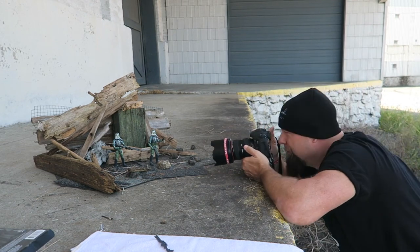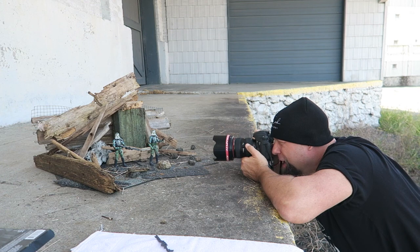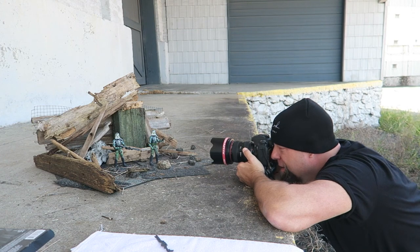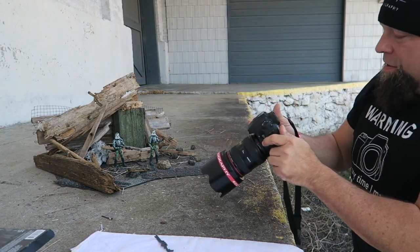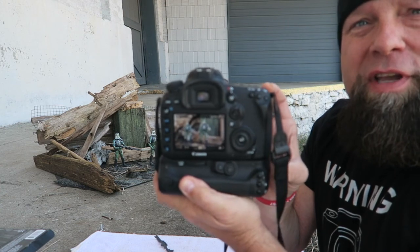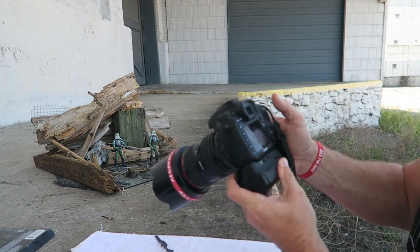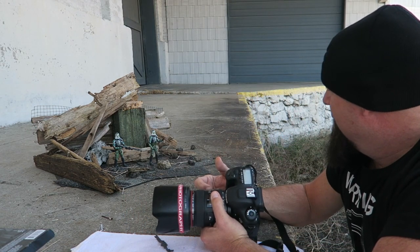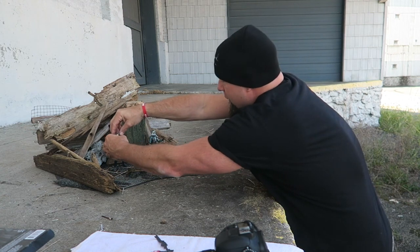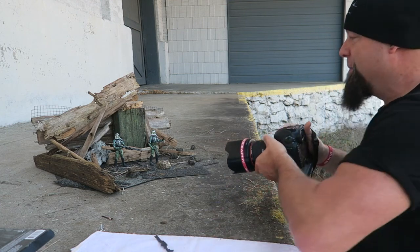All right, let's see what I can come up with. Move this over just a hair. All right, let's see what we can come up with. All right, guys, I know you probably won't be able to see this well. Let me see if I can. Probably gonna blur out, but anyway, that's right out of the camera. I'm digging it. So I think what I'm going to do is reposition. I'm going to leave this one looking this way, but I'm going to have this one look back over this way. Almost like he's like, you know, what was that noise.